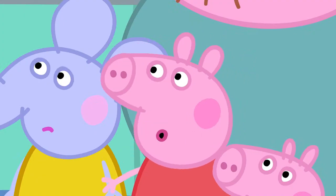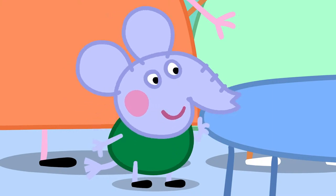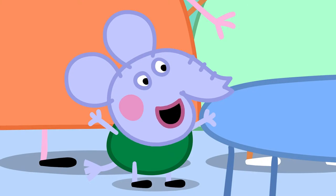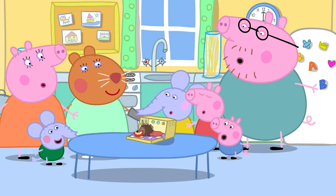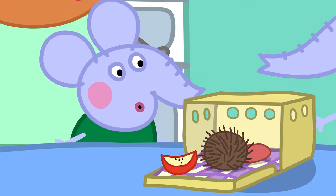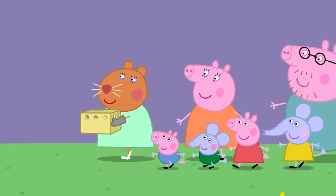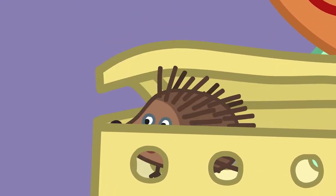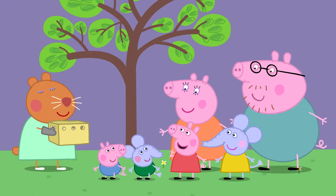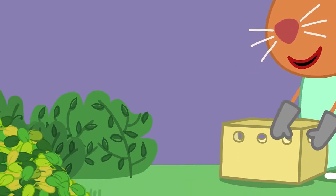Why can't we do it now? Hedgehogs are nocturnal, which means they like to explore at night and sleep in the daytime. Oh! I'm a clever clogs, you know. Oops, sorry, Prickles. The sun is going down, which means it's time for Prickles to go back home. Where do hedgehogs live, Dr. Hamster? Why, in hedges, of course.